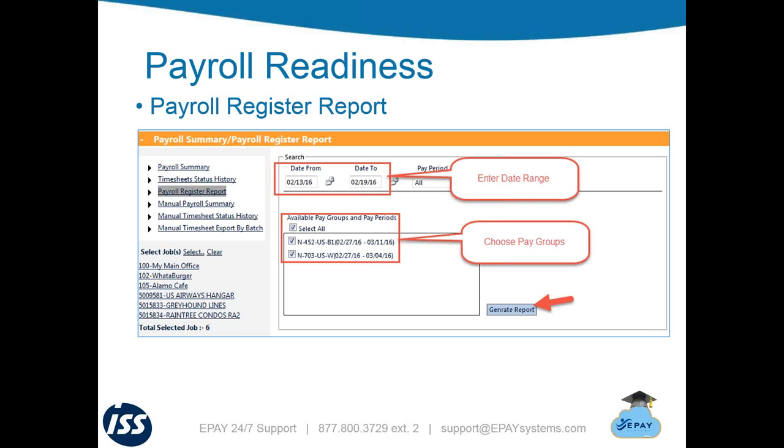This report is very close to the equivalent one that you used to get out of J.D. Edwards when you had access to do a lot more in JDE. Nowadays, you obviously don't get that report, and you have to find other ways of verifying that your payroll is good to go before you approve. From a payroll readiness standpoint, the Payroll Readiness report is a simple report that gives you the ability to enter a date range and choose a specific pay group you want to work with. In this case, you'll see I chose a couple of different pay groups.